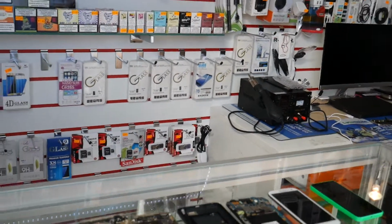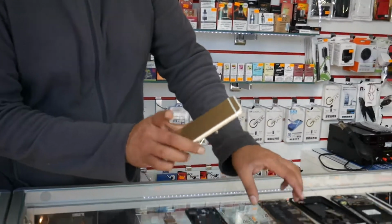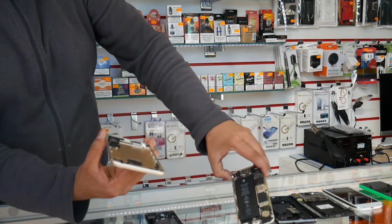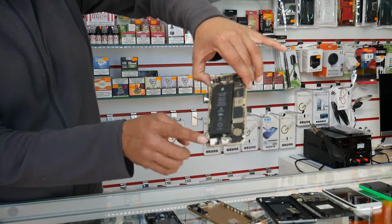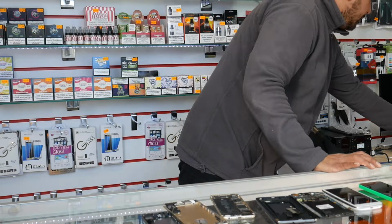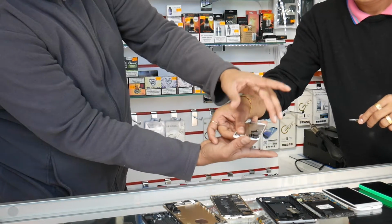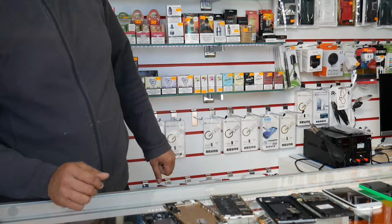So now if you can show some phones close up. You can see this is an iPhone. We are open to repair it. We replace the original iPhone battery. And the screen as well. We do screen repairing, also screen repairing with the home button. Anything that is damaged, we will repair it for you. All kinds of parts we repair.